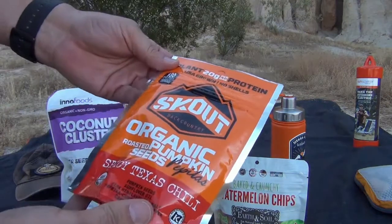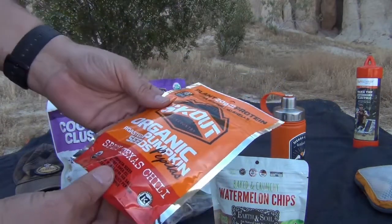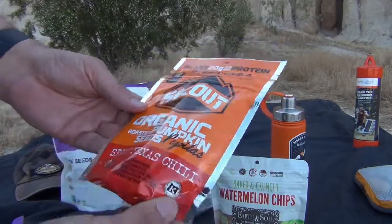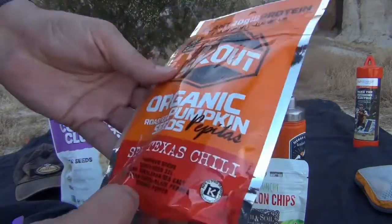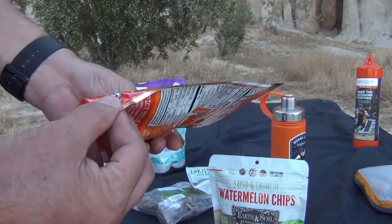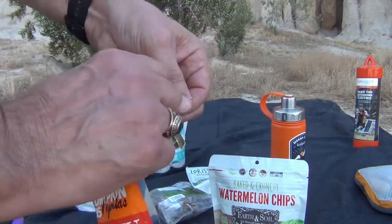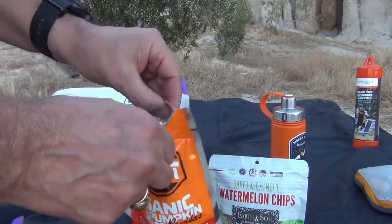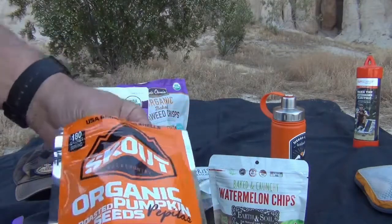About the organic pumpkin seeds, the Skout, S-K-O-U-T, if that's pronounced correctly. Backcountry organic pumpkin seeds. These are spicy Texas chili. USDA organic. Not sure. Oh, kosher. There we go. So, yep, organic kosher. Once again, we have a resealable bag. Zip that open. Toss that aside. We'll be tearing those out because, you know, no trace kind of concept.